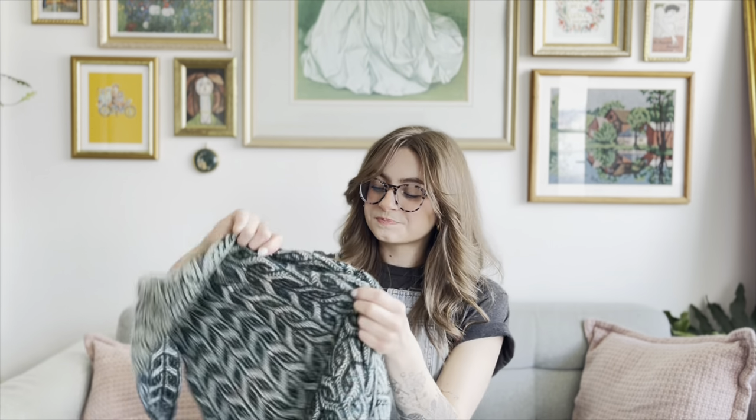Especially because I've had some other lace knits this year or recently. The baby blanket that I've been working on and the shawl that I knit for my friend's wedding, those take a lot of concentration for me. So I had those going, I have the baby blanket still going, so I just haven't had the time to sit down and really devote time to knitting another one of these.